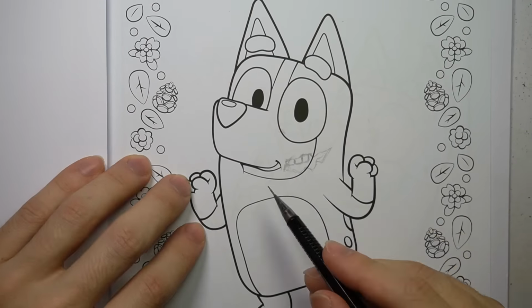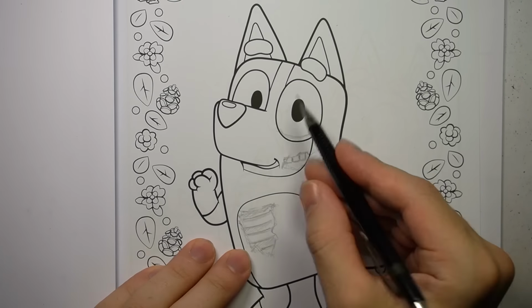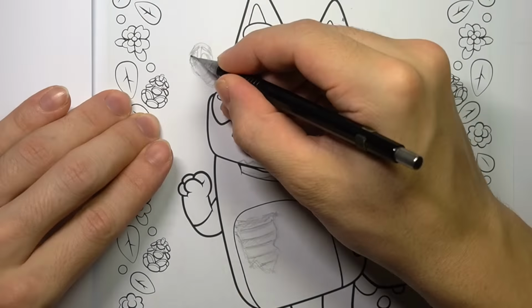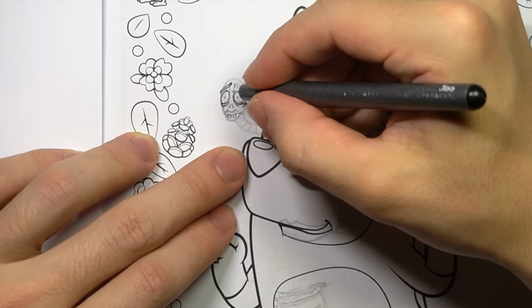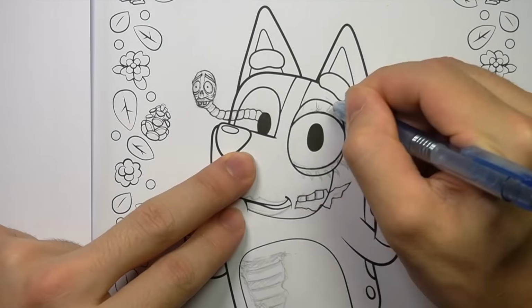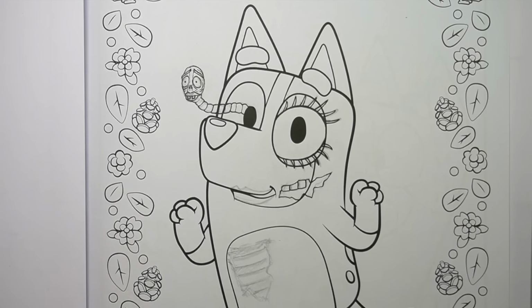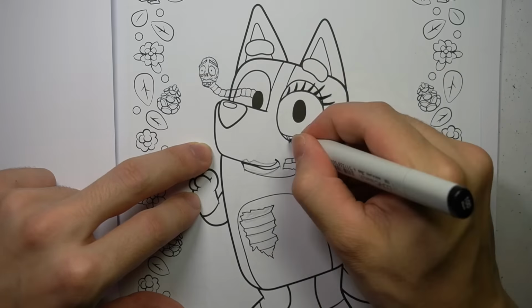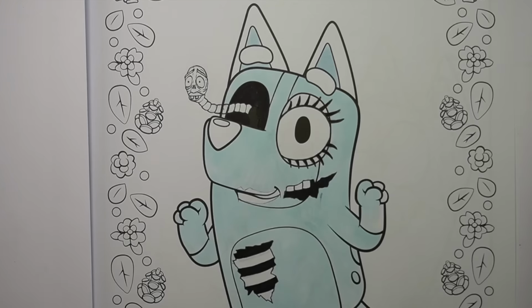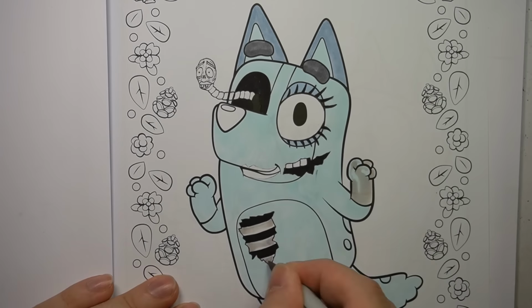Next up, I'll be transforming Bluey's mum. And lately I've been getting a little bit of inspiration from the Tim Burton style, more specifically for this one, Corpse Bride. So I wanted to try to get some of that feel into this drawing. It was a bit of a challenge, but hopefully you enjoy how it turns out. Mainly I just like the worm coming out of her eye. Just such a funny character design.